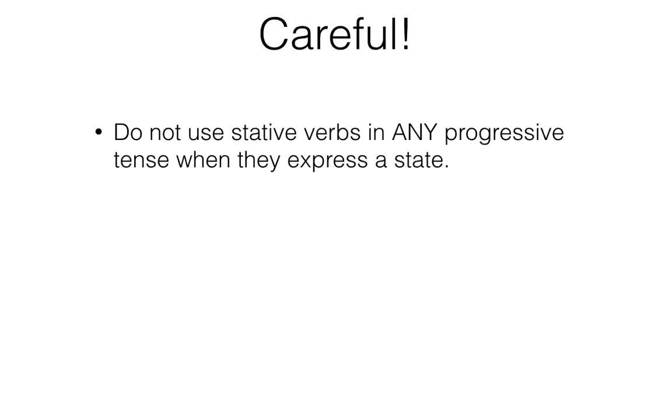Careful! Remember, you should not use stative verbs in any progressive tense when they express a state. Sometimes a stative verb can express an action, and then it's okay. But if it's expressing a state, do not use it with ing.